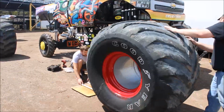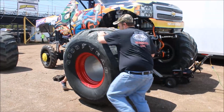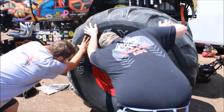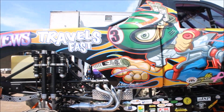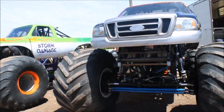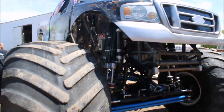You can see Brandon Duro and his crew guy Nick, they're working on Bad News Travels Fast. This was shot earlier in the day. Brandon had just gotten there a few hours ago. A few of the guys have already been here the day before as well. Storm Damage and Hurricane Force, they brought their trucks on display. The Hall brothers, they brought their trucks here the day before as well. We got a little bit of a story on our 6 truck Equalizer coming up in just a little bit.